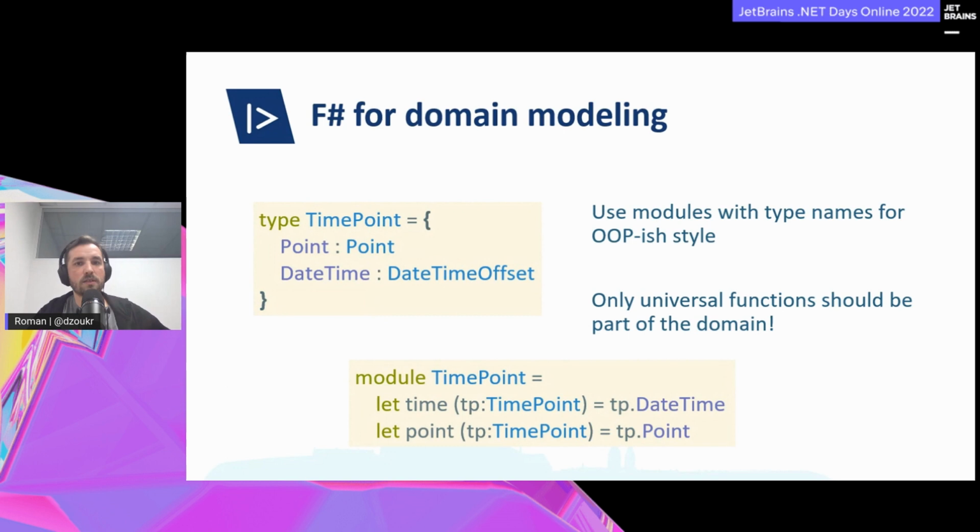And I will just give you a little warning. Only the universal functions should be part of the domain. Everything else should just go to an extension place where it belongs. But I would say this combination for domain model is pretty, pretty good. I would be repeating a lot of things said about F# and domain modeling.